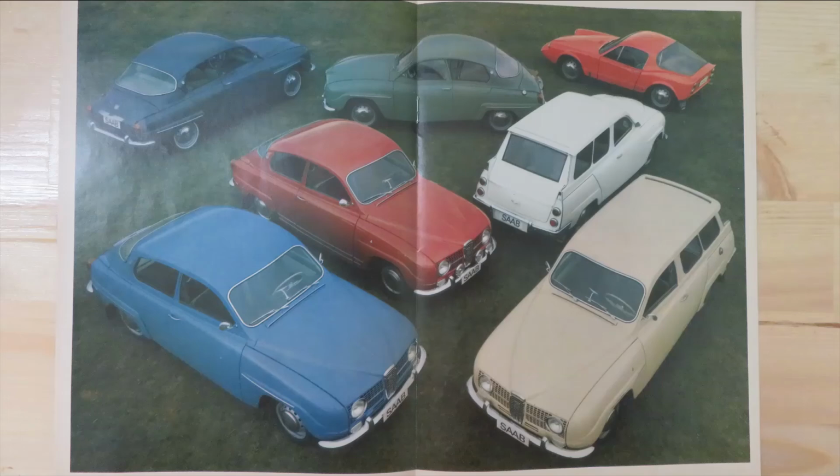Centre page shows a lovely image of what would have been the Saab range in 1967, the 95 Estate, the 96 sedan or saloon, and also this is showing the V4 models and the non-V4 models, the two-stroke three-cylinder. Like I say, if you just look at the fenders, you can see the V4 badges on the ones that are equipped as such. Also, rather a lovely thing on the top right-hand corner, there is a nice red Saab Sonett there.